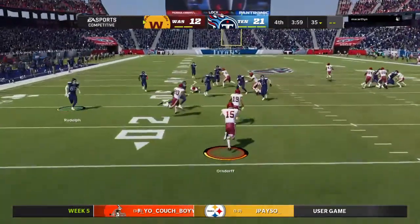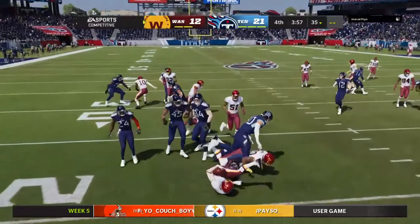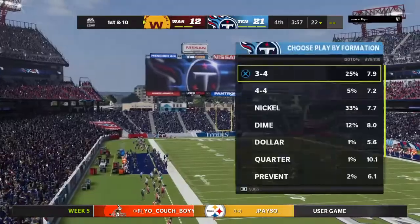This taken in at the goal line. And he'll get it up past the 20 to about the 22.